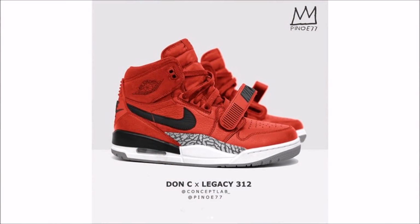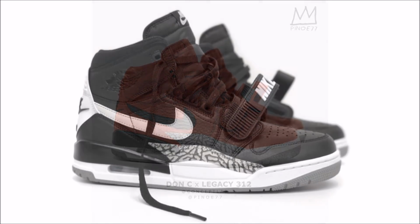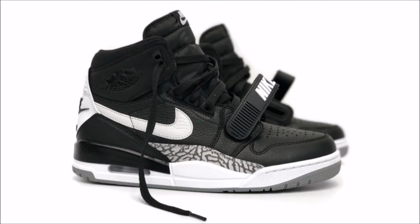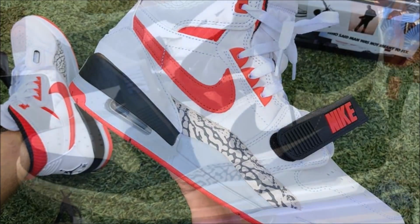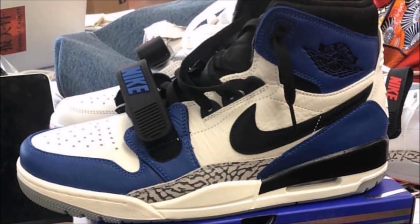What do you think of this? If you like them, do you still like them knowing that you got played into thinking they're something they're not? Do you as a customer even care if the shoe was designed by the person, in this case Don C? Or do you just think that these are bad shoes and don't plan on buying them? So let me know what you all think. Leave your thoughts below in the comments.